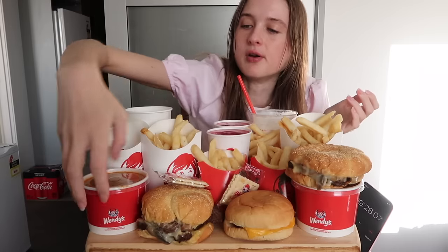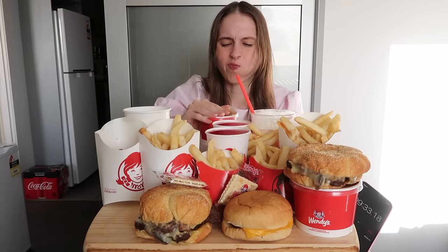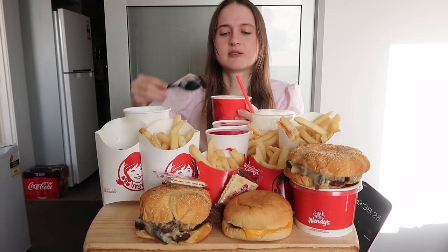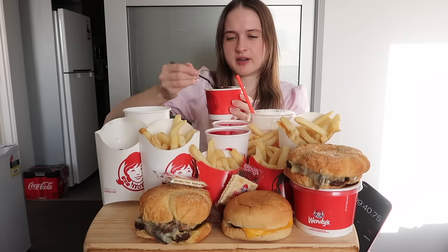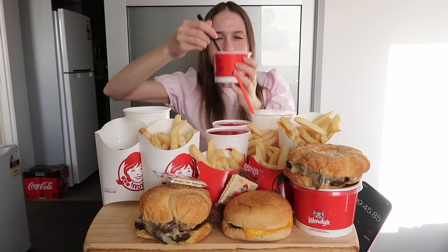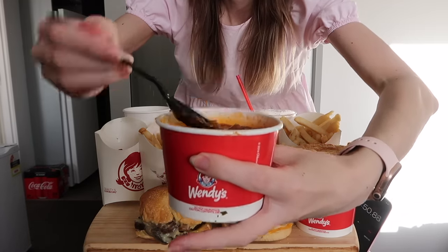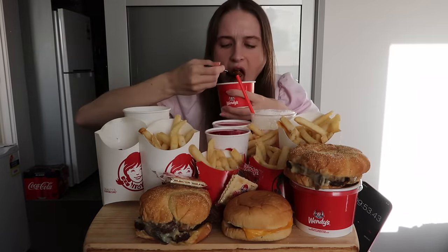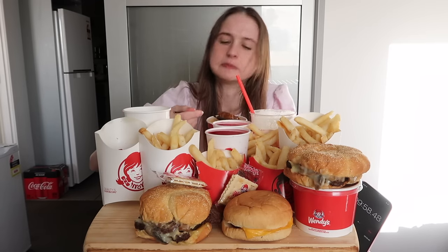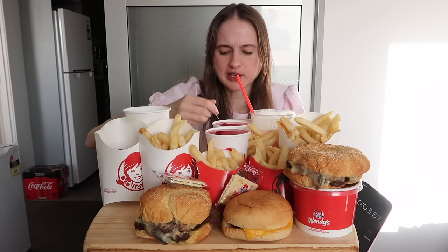I reckon we open a chili. It's been at least 6 years since I've had chili from Wendy's. It's very runny. There's also big chunks of meat in it. Show you guys. It's quite good. I remember I used to get the taco salad and I think I dumped it on that. I don't think I ever ordered it just by itself.